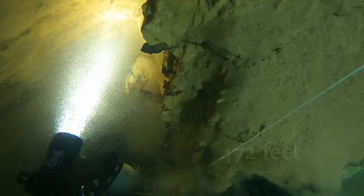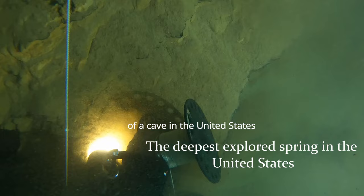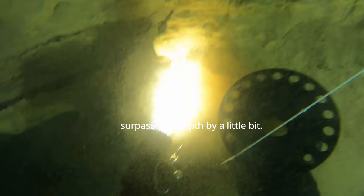That depth is pretty significant because the previous depth record of a cave in the United States is 462. So we were able to surpass that depth by a little bit.